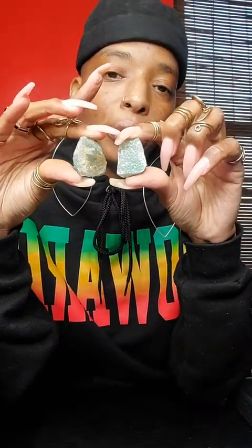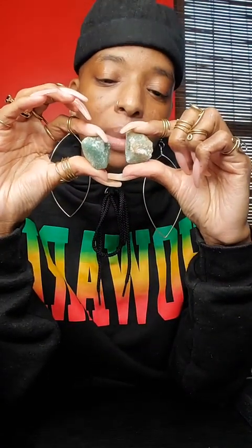These are giving me green jade. They're a little bit too light, seemingly, to be aventurine. So these are giving green jade as raw stones. I love me some jade. I'm all about that abundance in life.